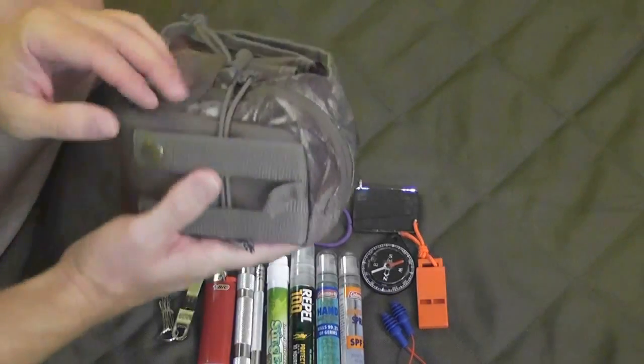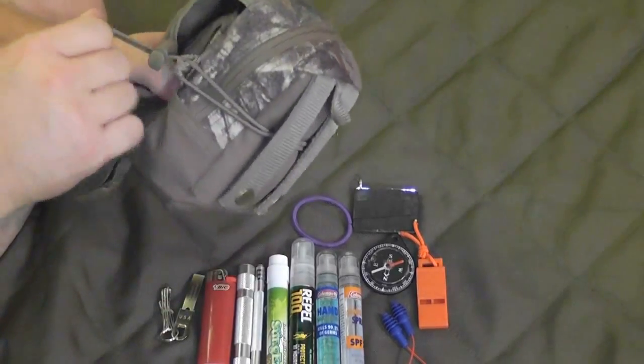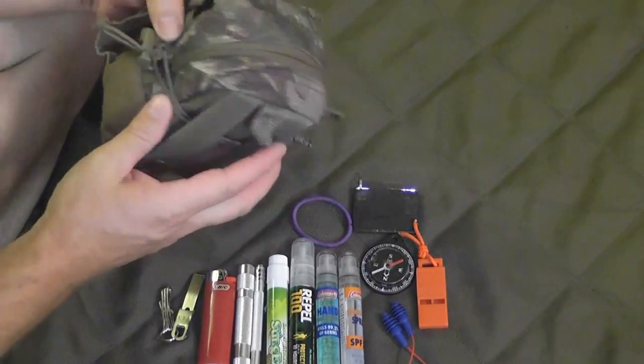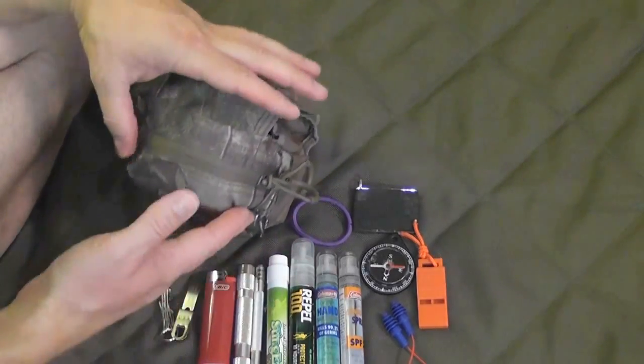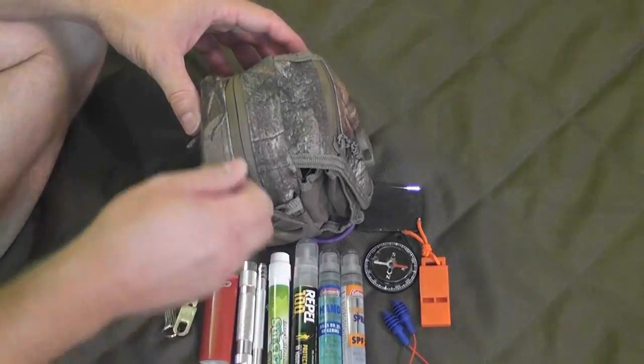You'll notice that on the outside of the package here, I've actually got some shock cord wrapped, and this kind of keeps everything compressed and as tight as it can possibly be. So not a very expensive bag. There's better bags out there. This one was $5 or $6, and it's been working just fine.